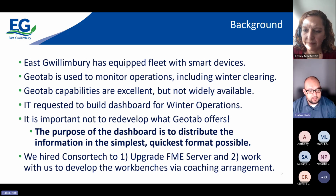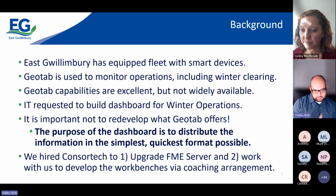So Leslie's here. We hired Consortech, and there were two main objectives there. We upgraded our FME server environment and also worked on the logic to bring in the information from GeoTab to our GIS. And as you'll see, there's quite a variety of tools that are used here. I would say that can seem like a bit much, but they're all our standard tools that we've deployed as our standards at East Gwillimbury. So for us, it's in the comfort zone. The real highlight here is FME server and its capabilities. So Leslie, I will lead up to that point, and Leslie will be able to share more detail on the benefits of what we've deployed and how FME server really drives the dashboard. Yep.